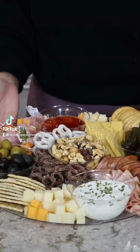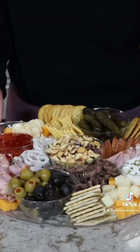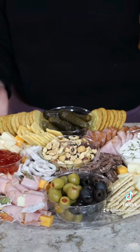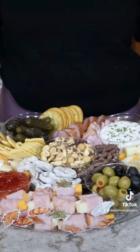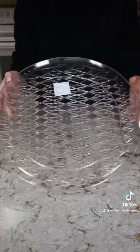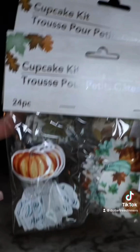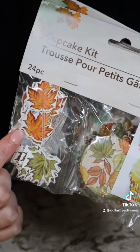Hannah? Let's make a charcuterie board with only Dollar Tree ingredients. This is where Dollar Tree shines because at $1.25 per item, you can get an insane amount of variety with a low upfront investment. If you don't have a large serving platter, Dollar Tree sells one in their party supply section. They also have these small clear bowls, and I picked up some cute food picks in the Thanksgiving aisle.